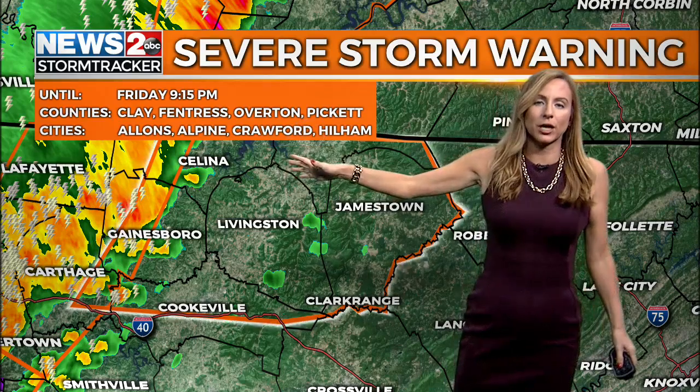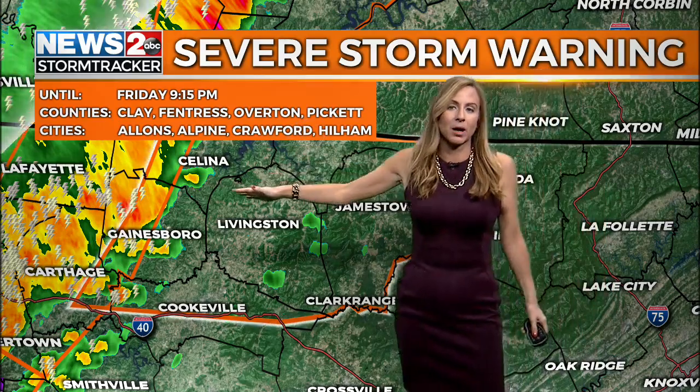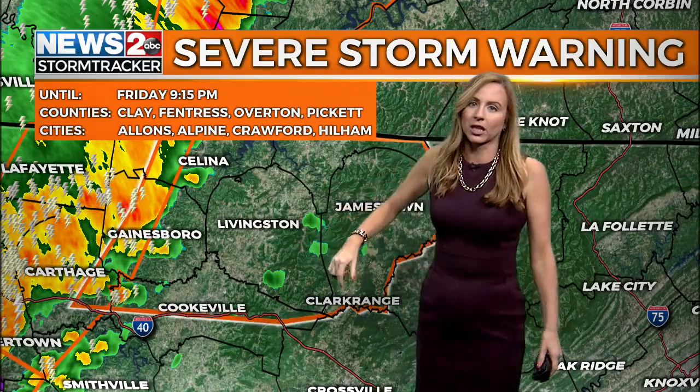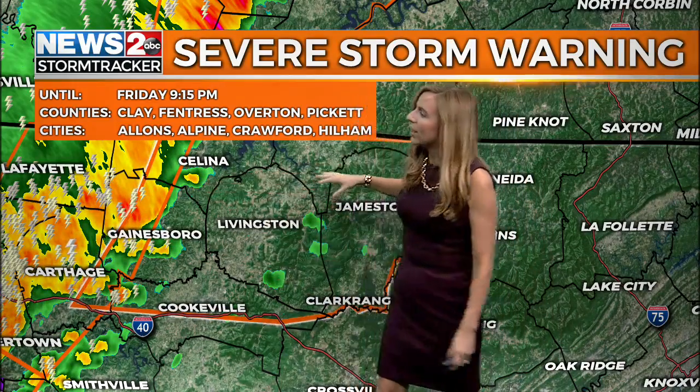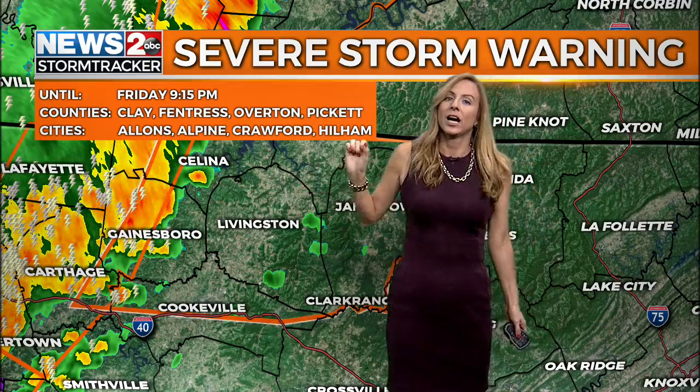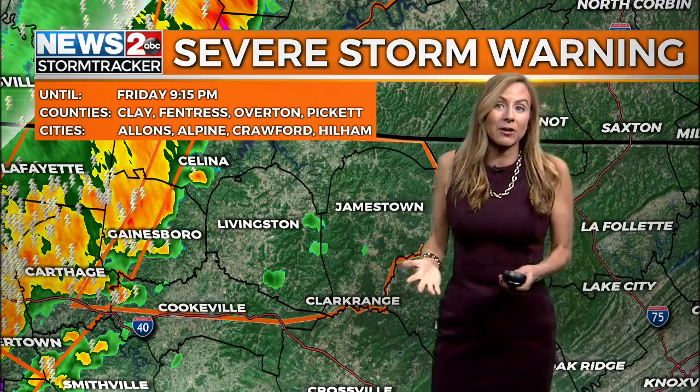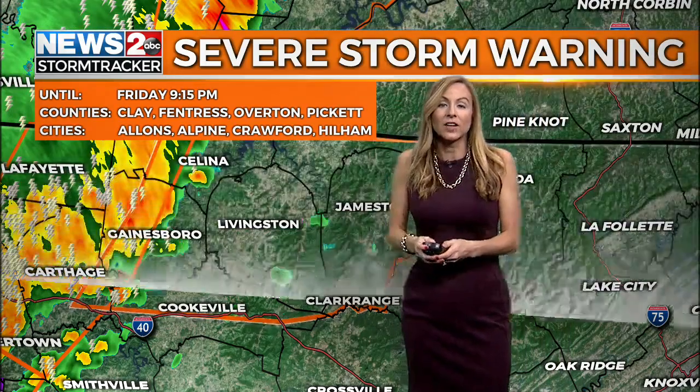This is in effect until 9:15 for wind gusts 60 to 70 miles an hour. Also hail and very heavy downpours, and of course a lot of lightning. So folks living on the plateau, this is all headed to you next. Right now, just a severe thunderstorm warning, but still, remember, all these wind gusts up to 70 to 80 miles an hour can do a ton of damage.